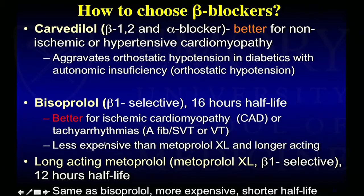And one of the reasons could be that you have constant blockade. They have fewer arrhythmias. For example, somebody comes with SVT or AFib, I prefer those agents because you have better coverage over 24 hours. They're also less hypotensive. So particularly diabetics who are otherwise hypertensive do fantastic with Carvedilol because of the alpha blockade.